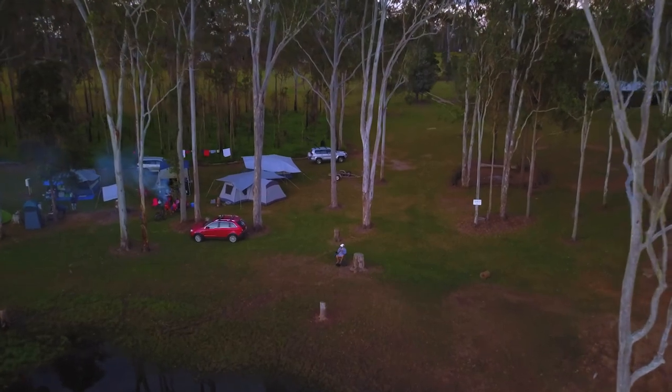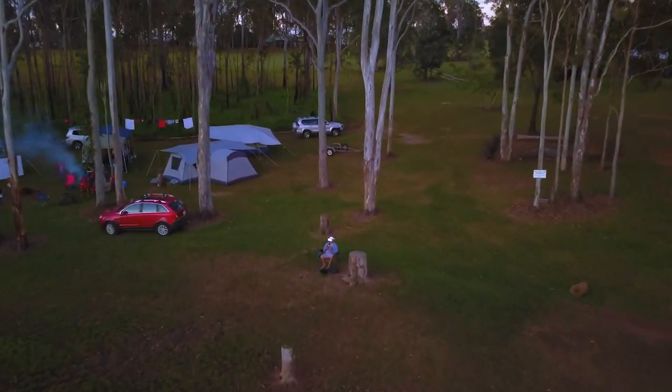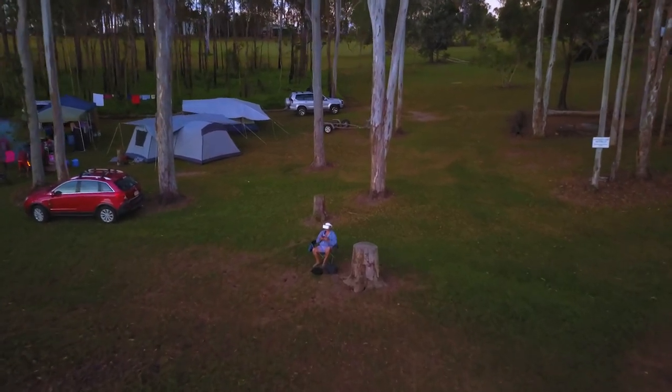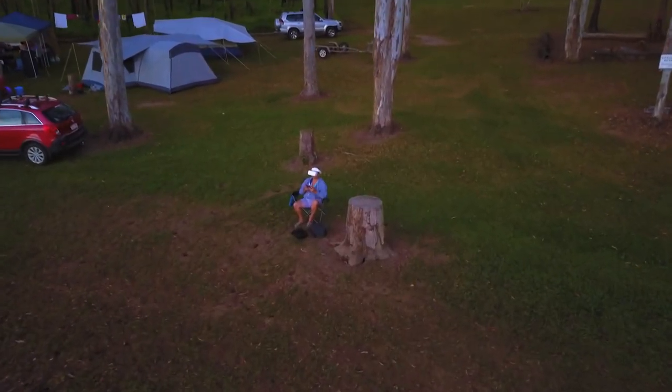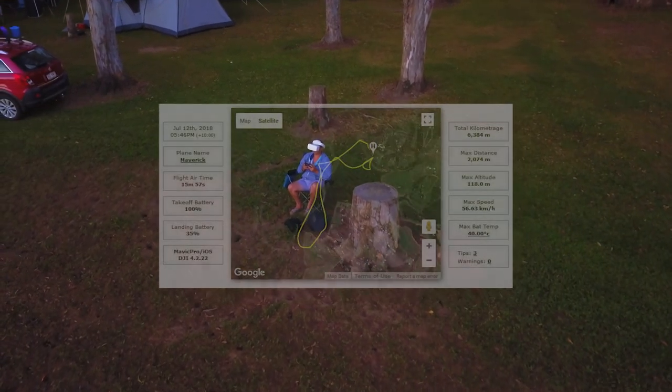So as we come back in for a landing, I'm flying this flight with the DJI goggles on. Essential part of the kit of the Mavic, in my opinion. So we'll do a bit of a wrap up of the flight.